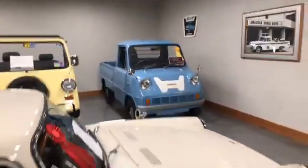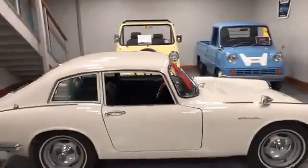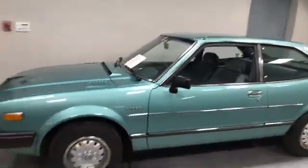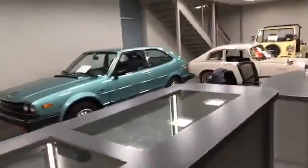So we're going to see the T360, one of my all-time favorite cars I've never seen. The S600, the Vamos, the original Accord. And we have a door back here that I'm going to go through. I haven't really asked permission to get back here, but we'll go back here anytime.